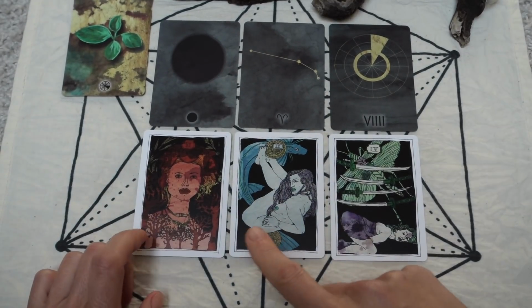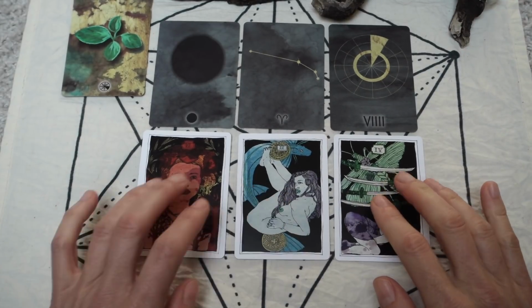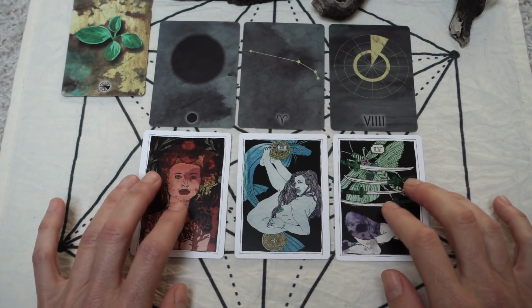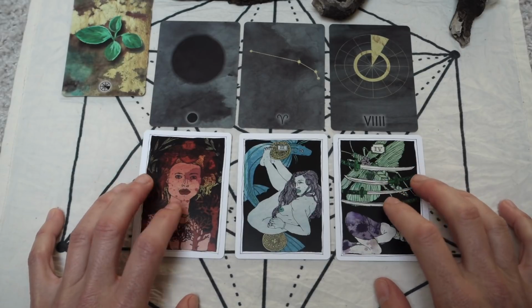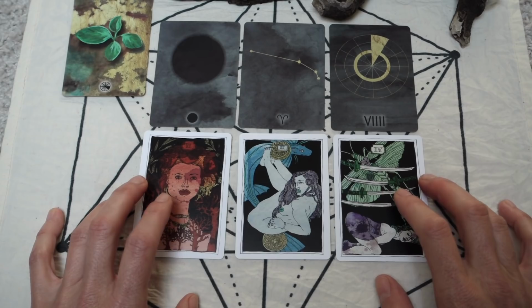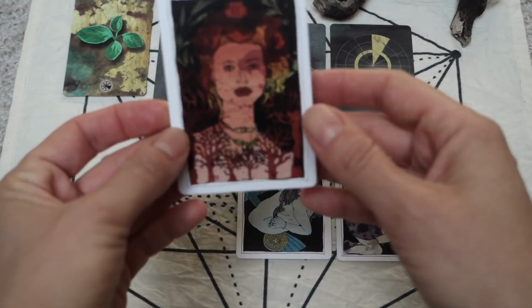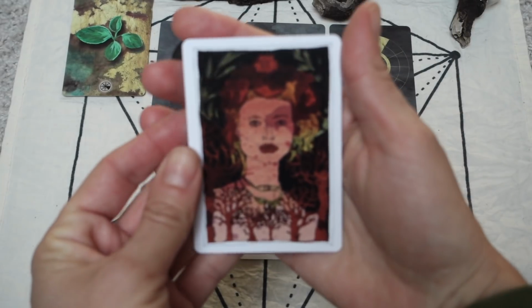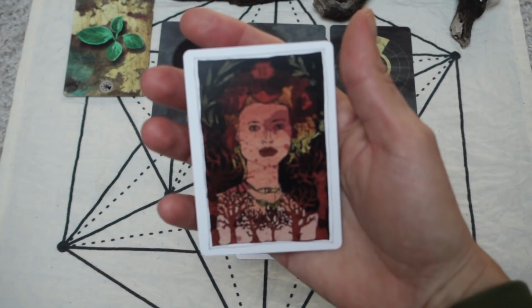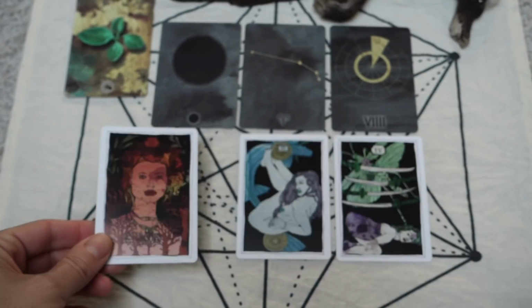So we have 3 elements, Wands, Pentacles, and Swords. So it's quite well balanced. First of all, what I'm seeing, they all have the 6, 2, and 4. It's like 6 minus 4 is 2, 2 plus 4 is 6. So definitely she reminds me of Aries. She's red, she's the lady of victory. So there is definitely this ambition from the previous reading.